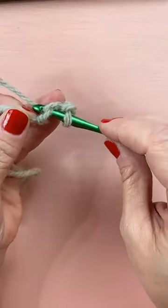Somebody asked, can you do a magic ring? And yes, you can do a magic ring. What I usually do is just try it out and see if I like the look of it. And if I don't, then I go with the chain 4, or I do the magic ring. What the magic ring does is you can cinch the hole so it won't have that hole in the center. Magic ring can usually always be substituted.